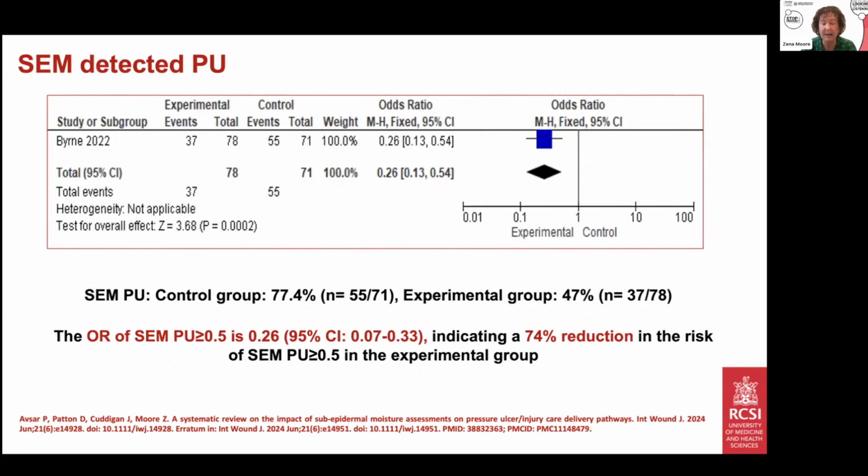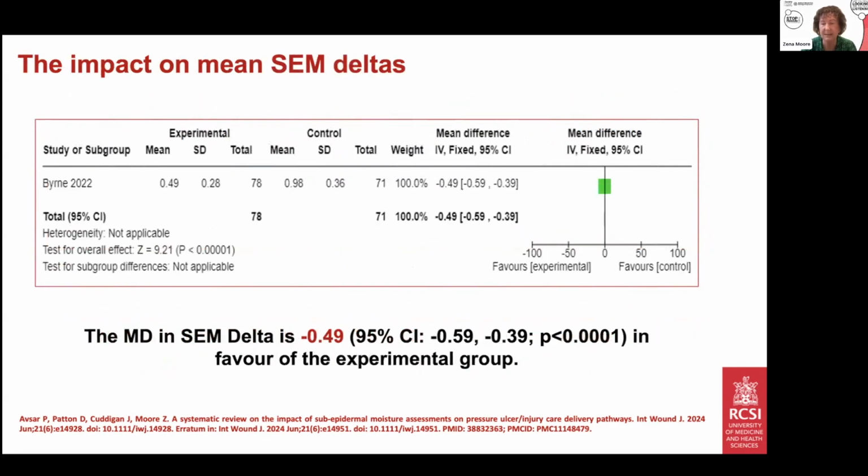Looking at developing a SEM pressure ulcer, so in other words, not just changes, but changes according to our delta. In the control group, there was 77.4% in this one study, and in the experimental group, 47%. So the odds ratio of SEM pressure ulcer was 0.26, indicating a 74% reduction in the risk of developing a SEM PU. Next slide, please.